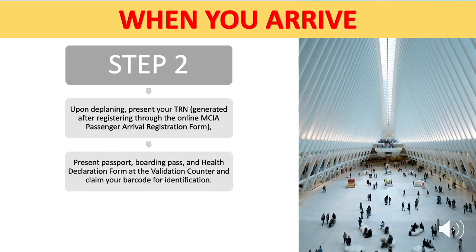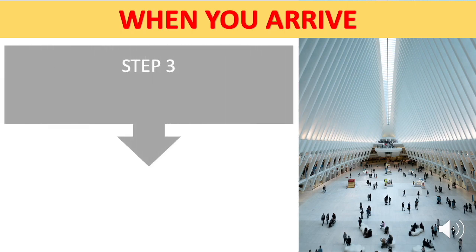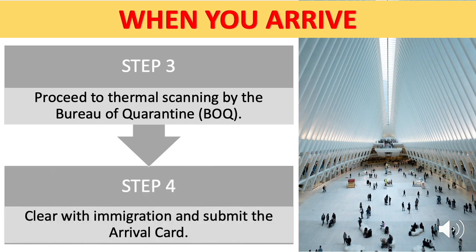Present your passport, boarding pass, and health declaration form at the validations counter and claim your barcode for identification. Keep the barcode until the day of your test. Step 3. Proceed to thermal scanning by the Bureau of Quarantine. Step 4. Clear with immigration and submit the arrival card.